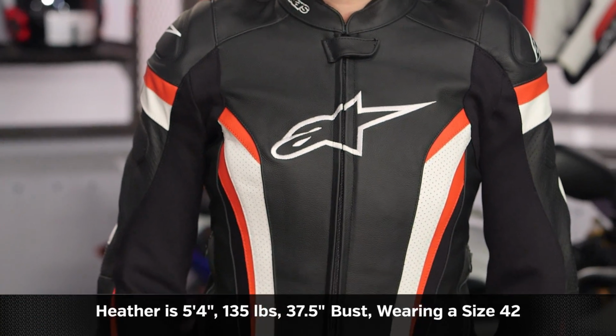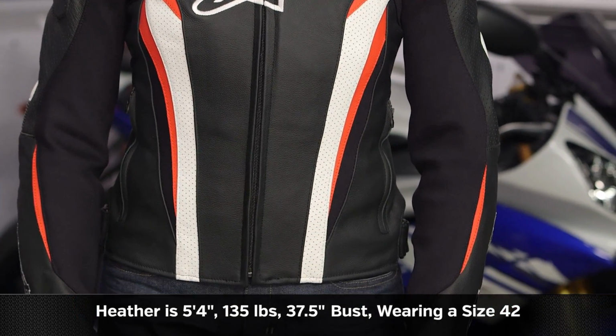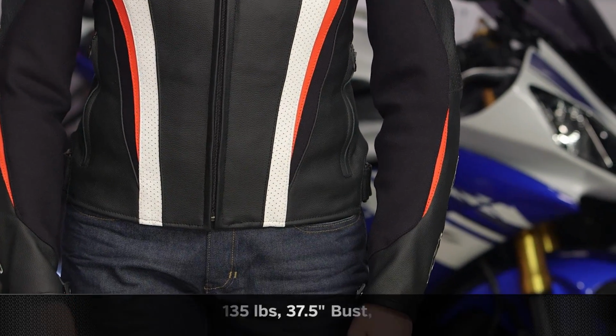Now remember, Heather stands at 5'4", 135 pounds, 30-inch waist, 37.5-inch bust. We have her in a size 42 with this. It fits her spot on. Just keep in mind, this is going to be that aggressive sport cut with this jacket, and that's exactly how Heather is wearing this right now.